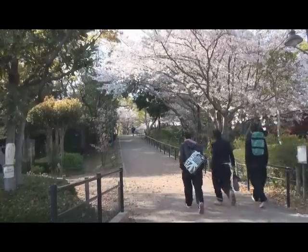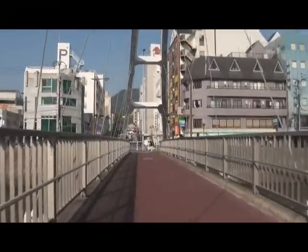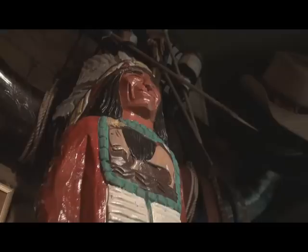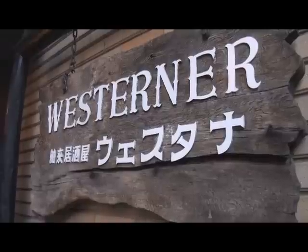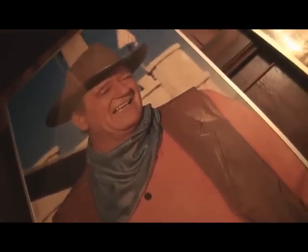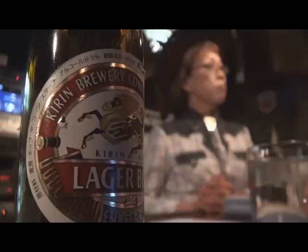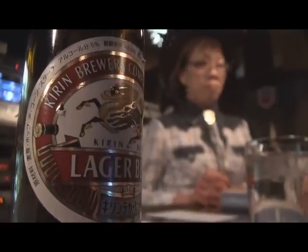But you know me, I have to get out and explore. So across the Albuquerque Bridge we go. Sailor Town is to the left, Sake Town is to the right. Sailor Town is where you'll find the historic Westerner, a Japanese bar that pays homage to the American West. It's been here since the Korean War, and apparently so have the waitresses.